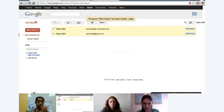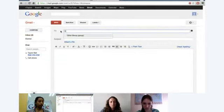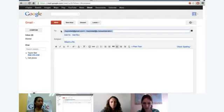So if I go back to my regular email, and if I was to compose a mail, now I can just type in other group. If that went a little fast, I'll just do it again real fast. So when you start typing, it will suggest if I had a contact that started with OTH, but it's just the group. So that brings in the two addresses that I added to that group. And so that part's really easy, and it's convenient to be able to email everyone in the group at once.